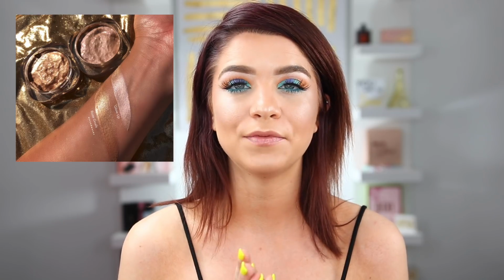FARSALI is releasing 2 new shades of their Jelly Beam highlight. I do have the Jelly Beam from them, and I do like it. It's not my favorite thing ever, but I do think it's really pretty. It's definitely very blinding. You definitely have to work fast with it though, because it does dry down pretty quickly.